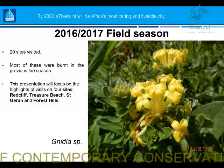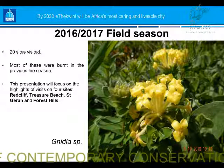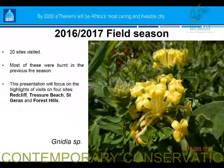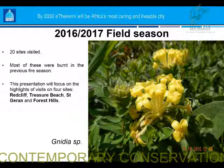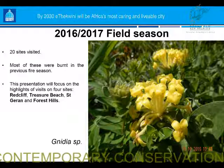And that was an opportune time for our CRU members, because they are quite young, so they can't walk in the field if it's moribund. So we have to create sort of an enabling environment for them. But this case study is going to focus on 4 sites, which are Redcliffe, Treasure Beach, St. Geren, and Forest Hills.